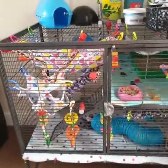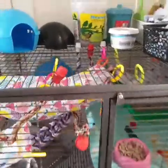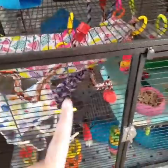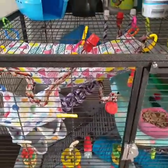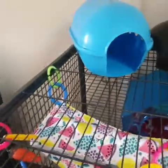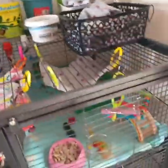Hello everyone. So now that everybody seems to be asleep, I'll do a quick cage tour. I did record one already, but there's some things in there now that weren't in there earlier, so I'll just redo it. So, top of the cage, mainly their free range area. It's the only place they can go out of the cage.